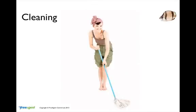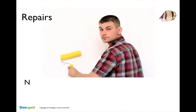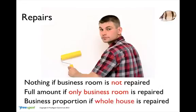For cleaning, you can claim tax relief using the business proportion calculation if your whole house is cleaned. If the cleaner doesn't go into your business room, then this cost can't be claimed at all. If you have repairs made to your home, then it depends what part of the house is being repaired. If the repairs are just to a part of the house that's never used for business, you can't claim any of the cost. If they're just to the business part, that cost is allowable in full. And if they're to all of the house, for example roof repairs, you can claim the business proportion.